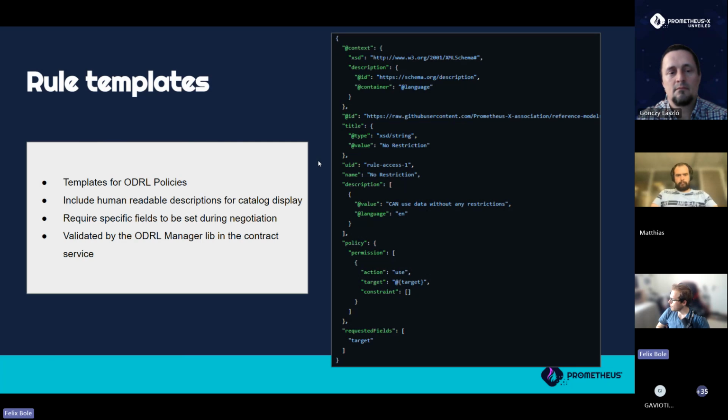But so, when mentioning the registry, I was talking about policy templates and rule templates. The registry is able to provide some templates for rules that are directly reusable when configuring resources and negotiating resources and assets with other participants. This means that it's very easy to configure for participants, and they don't need to redefine the whole ODRL structure of their policies whenever they're configuring a contract with other participants.